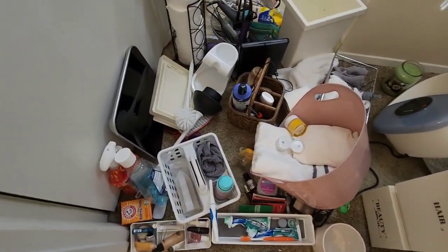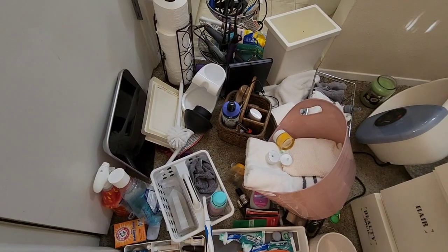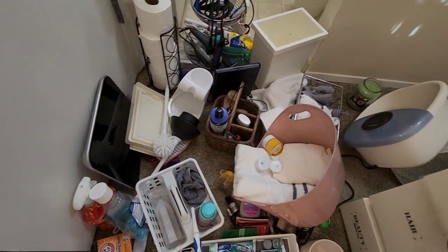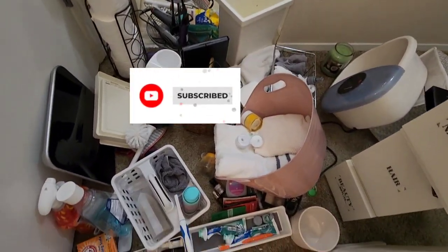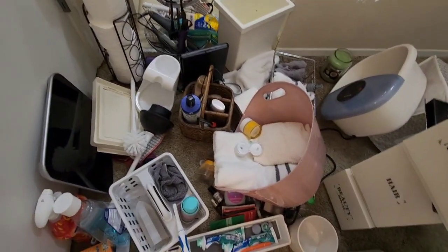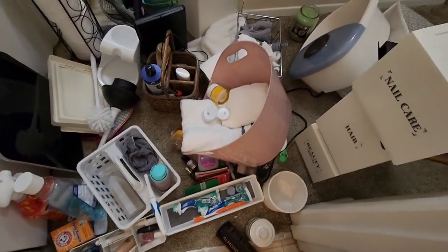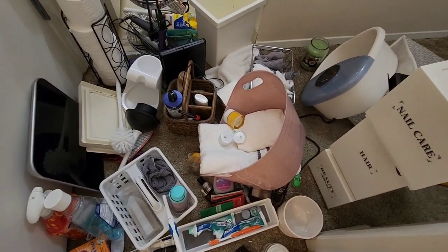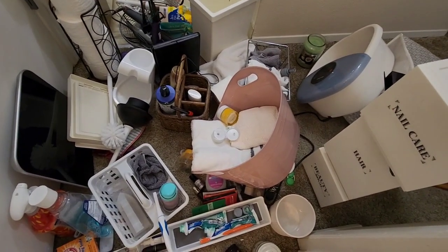And then what I will do is just go ahead and go through it, see if there's anything that can be thrown away, see if there's anything I'm not using, donate, or really go through and simplify what I have in my bathroom, because sometimes it all of a sudden just gets added back in piles into the bathroom. So I just really want to keep what I'm actually using in my bathroom.